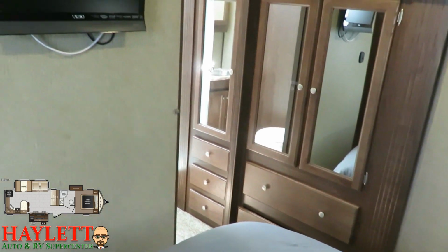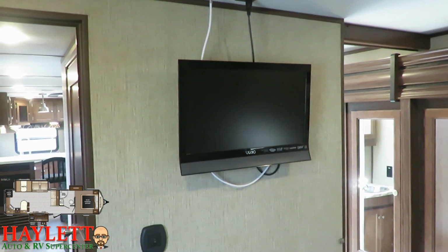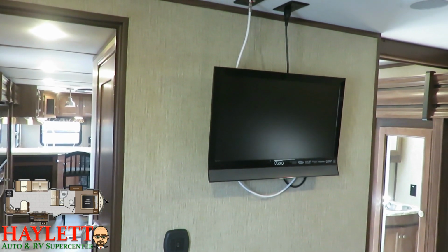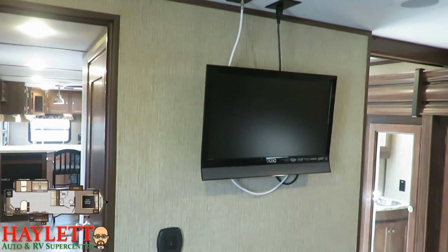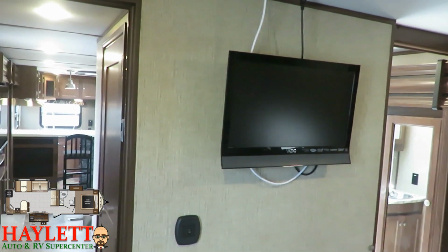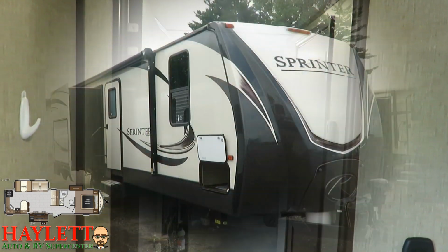Previous owners also look to have added a TV here into the bedroom, and I found that all the remote controls for everything appear to be present and accounted for. By all accounts, ladies and gentlemen, this is in excellent shape. It was just owned by a couple people who used it for a few years and just reached that age in their life where maybe RVing's just not their thing anymore.